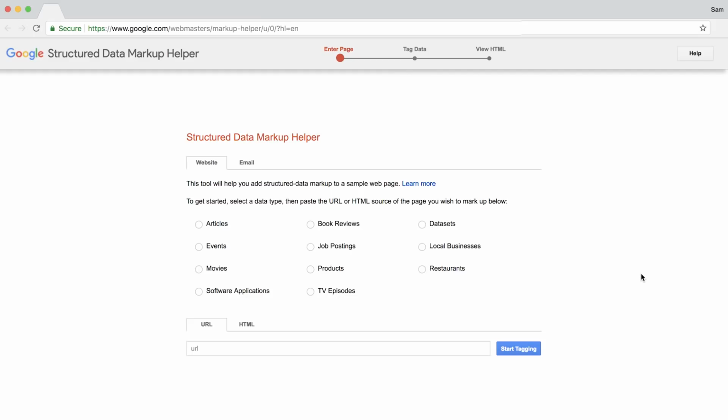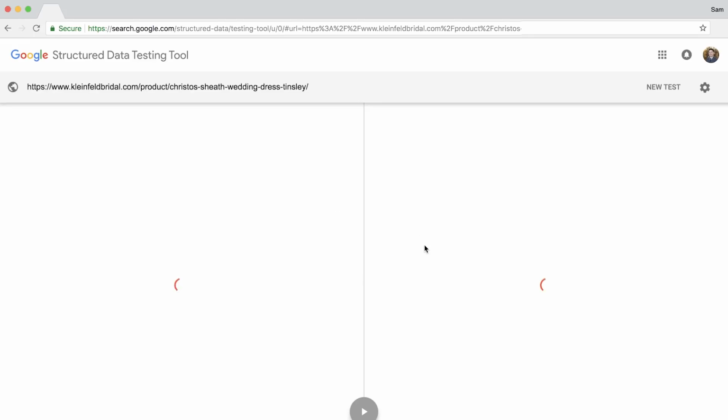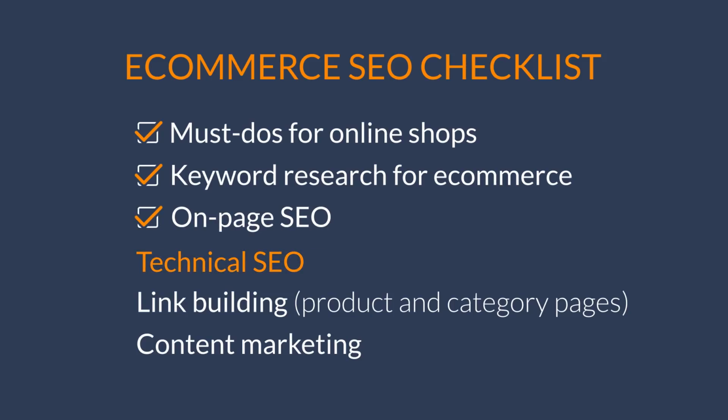After you've marked up your products, then you can enter in the URL of your page or paste the source code into Google's Structured Data Testing tool. So for this page, you can see that they're using both breadcrumbs and product markup. One important thing to note is that if you decide to mark up products within your category page, then according to Google, all of them should be marked. Schema markup isn't a must, but it's certainly a good way to stand out in the SERPs and increase your CTR. Alright, we're on to our technical SEO section.